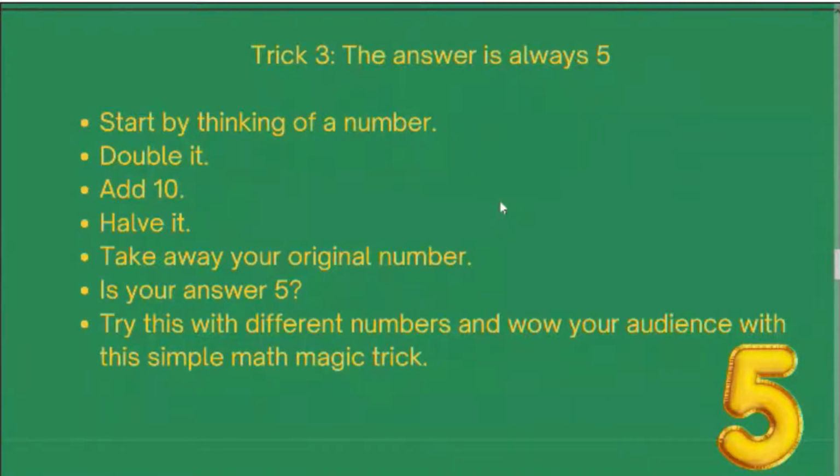Okay. Your next step is doubling number 10. How do you double number 10? Double number 10 is 10 plus 10, 20. Correct? After doubling number 10, you're adding 10 to your answer, which is 20 plus 10. What was your second step answer? 20. Right? So to your second step, you're going to add 10 more. So that will become 30.